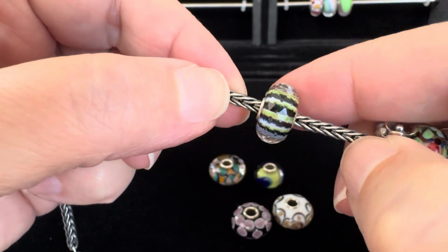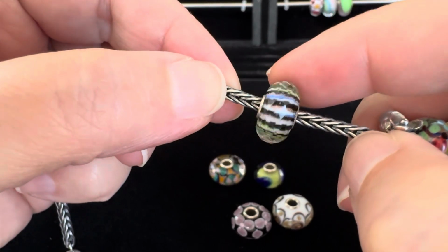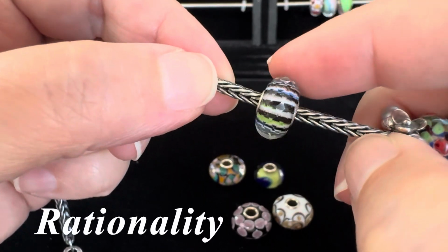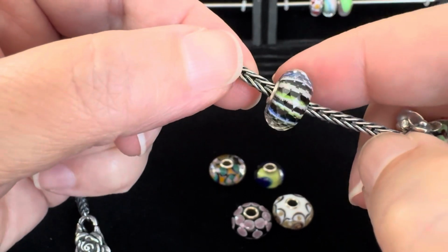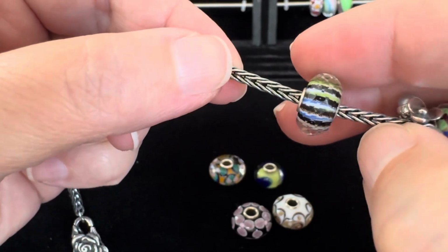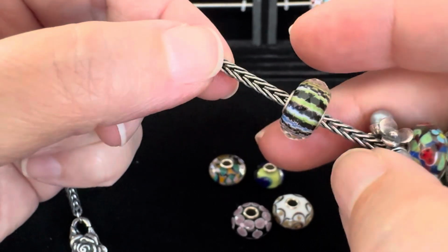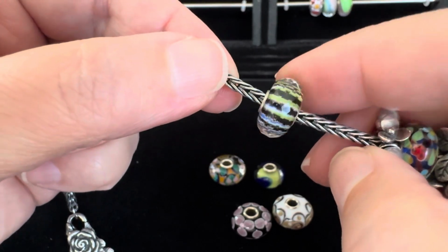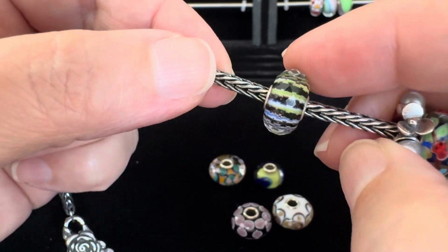And then I think this bead here is probably one of my favorite beads. This was from a spring collection a few years back, and I do believe this retired this year. It is now called Rationality, and I think it used to be called Choice. But this just has beautiful greens and blues and almost very light pinks within the glass itself. And it just really pairs well with so many different colors. It's such a striking, simple design, in my opinion.